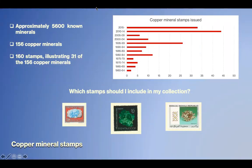Before COVID, I used to go to stamp fairs. Dealers would ask me, what do you collect? And I'd say copper. And then they'd try and offload their stocks of rock and mineral stamps that they couldn't sell to anybody else. So I more or less ignored these dealers, and I more or less ignored these stamps as well until lockdown, when I decided I really needed to develop that first geological section of my collection. And that got me to researching copper minerals on stamps. And this is what I found.